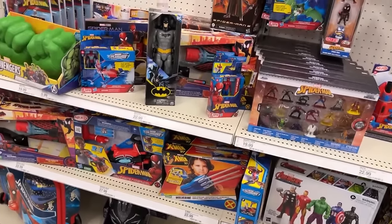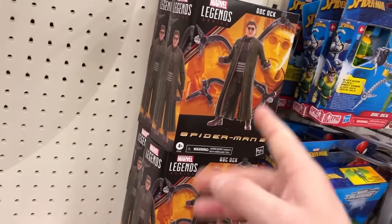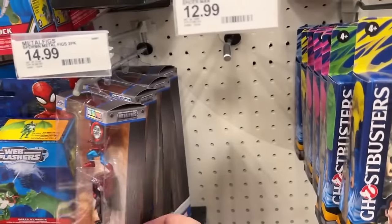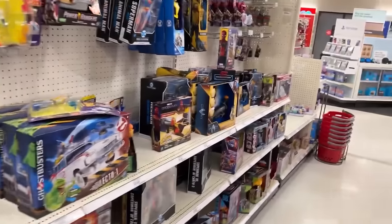X-Men, they got some more. I can't believe how many of these we've seen. They got four of those, almost every Target I've been in. You know, for the Green Goblin to not get very much of a restock, people have had a good chance to get Doc Ock, at least. Let's get Spider-Man, put him back down here.